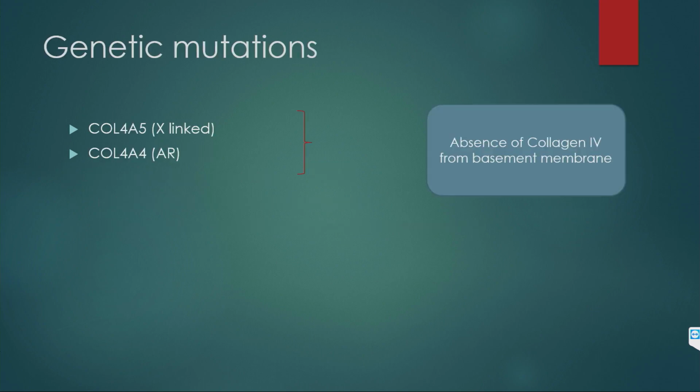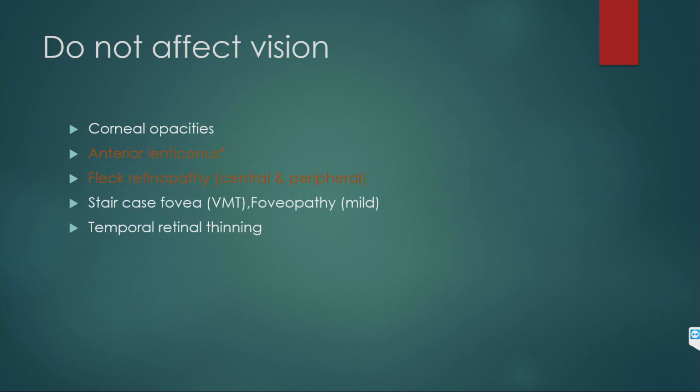Genetic mutations linked to collagen 4 are implicated, which can be either X-linked or autosomal recessive. This leads to an absence of collagen 4 from the basement membrane of different structures of the eye, including the cornea, retina, etc. So there are features which do not affect the vision, like corneal opacities, anterior lenticonus to a little extent, and flecked retinopathy, which can be either central or peripheral, staircase fovea in the form of vitreomacular traction or a mild foveopathy, and temporal retinal thinning.